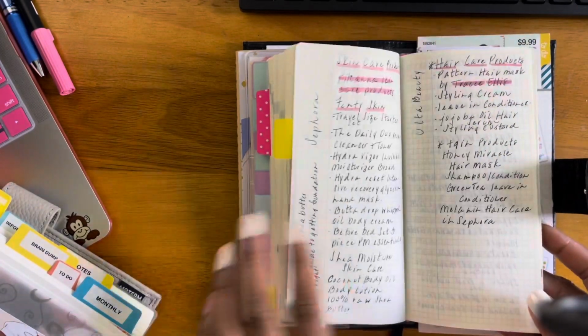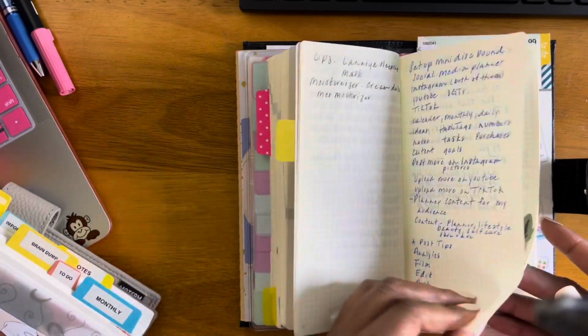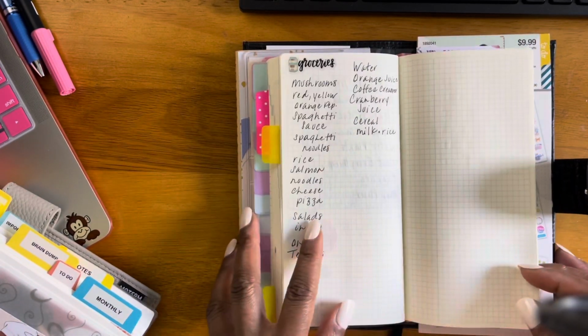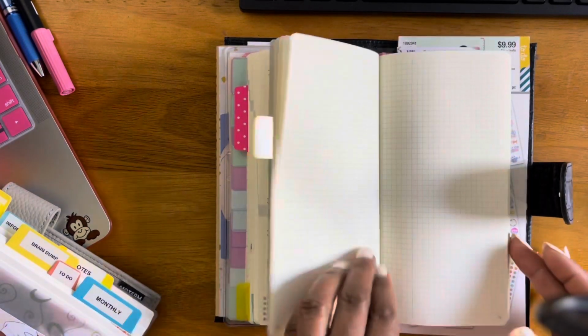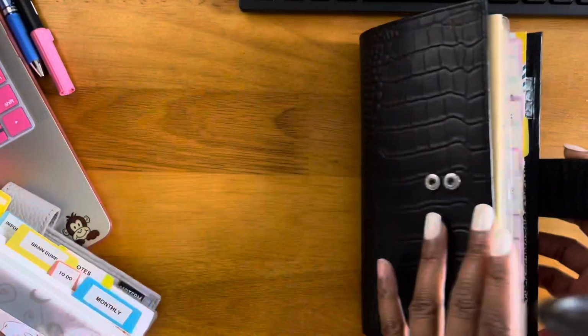I have my notes section. I pretty much don't do too much decoration back here, and I don't always decorate my weekly pages either. Only when I feel the need to, and right now I'm in a decorative mood, so that's what I've been doing. Other than that, it's just note sheets, and I have a few little to-do sheets back here, a sticker book, and that's about it for that one.